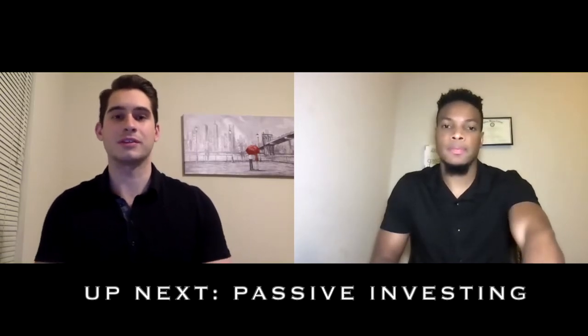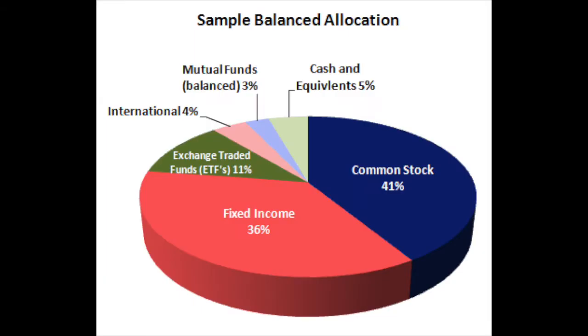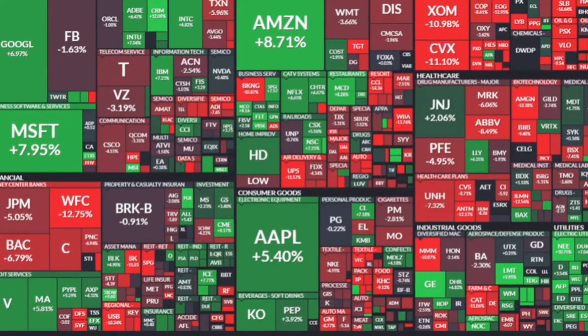All right, with that being said, we're going to move on to passive investing, which is the other side of the coin. It's more about holding for the long term and reaping the benefits of the capital gains. Typically, you want to hold around 20 to 25 stocks or an accumulation of stocks and ETFs, exchange traded funds, which are baskets of stocks that you can buy, which will give you broad market diversification.